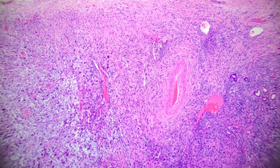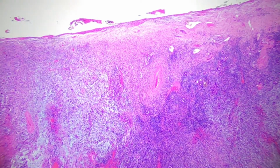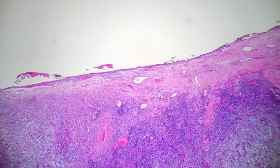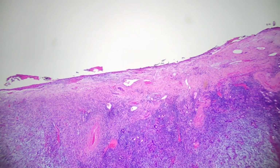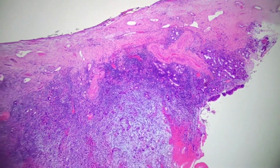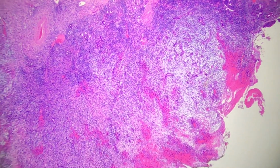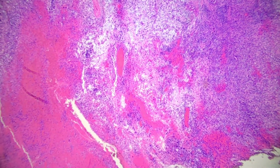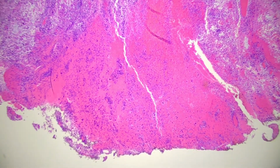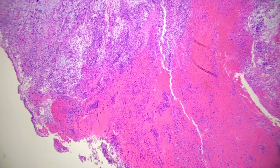As I just drive around, maybe if we switch down to 2x, it might be a little easier to appreciate. On the top here, we have our surface that's largely denuded, and we see that there's a lot of pink, a lot of blue, and a fair amount of hemorrhage. So this stuff over here, this is a lot of hemorrhage mixed in with our lesion.